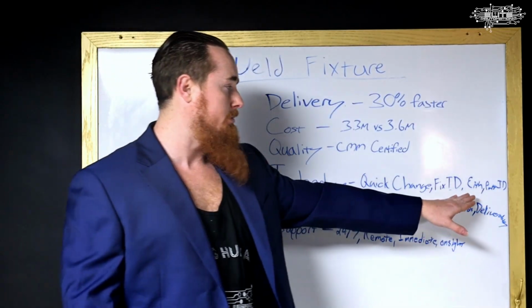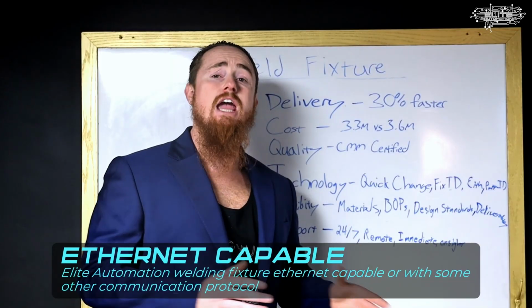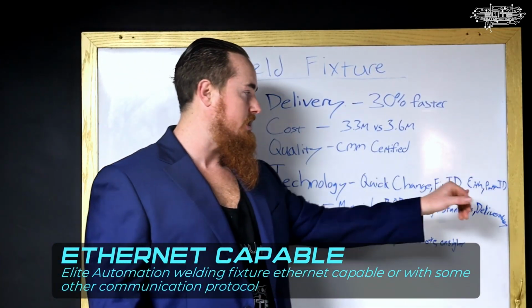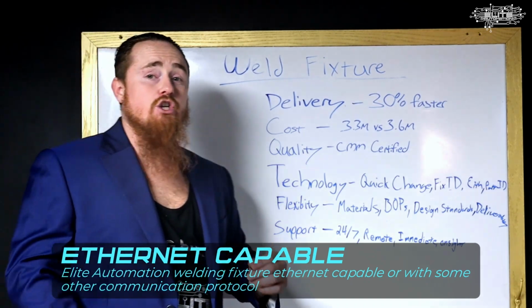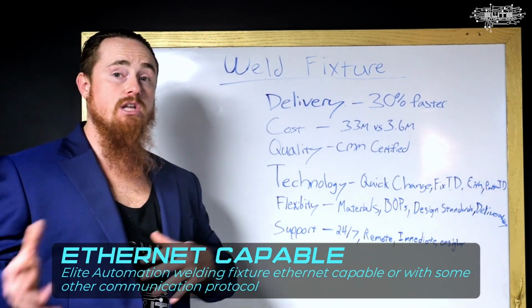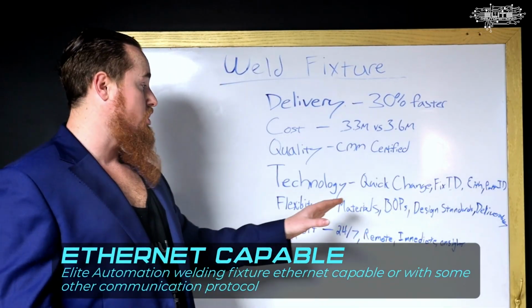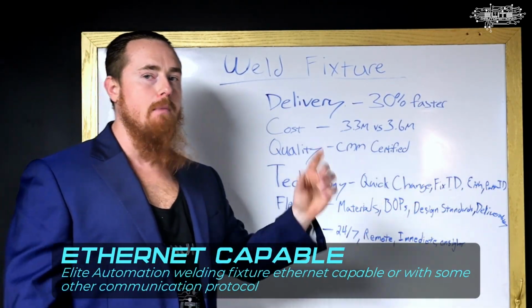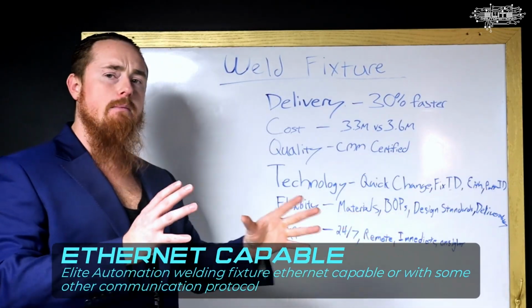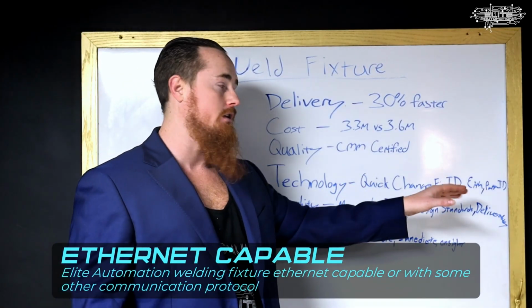Another thing, this probably makes sense for most things, but everything's Ethernet capable or some other communication protocol. Generally, everything that we're doing is either Ethernet, IO-Link. Whenever we develop our fixtures, they come with SMC modules that are Ethernet or MAC, all different brands. But using these different communication protocols and these types of valve banks just gives you the ability to swap out modules, swap out the whole bank, just be able to easily swap in and out parts if you ever have a failure in that particular bank.